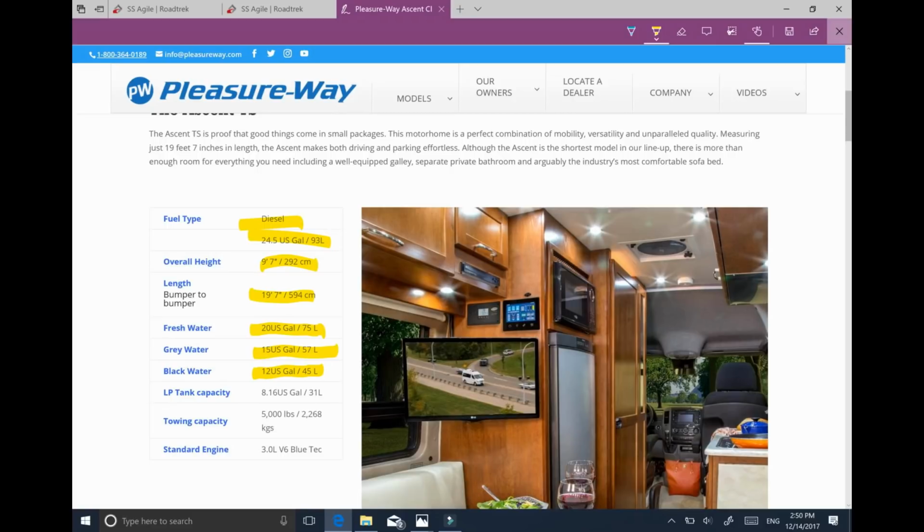Another big difference here between the Pleasure Way and the Roadtrek. The LP, liquid propane, tank on the Ascent is 8.16 gallons. And amazingly, on the Roadtrek, it's huge. It's 16 gallons, twice the size. The LP tank on the Roadtrek is twice the size. Now, here I'm going to give you my thoughts again.